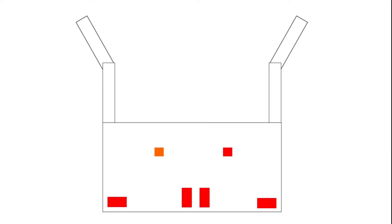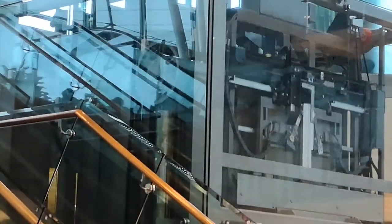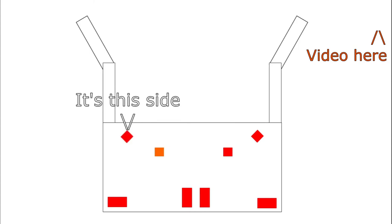Walking along towards the gate, I found a Hitachi roped hydraulic lift. This is an original 1995 feature, which looks very nice and has a very nice bell. You can actually check ID Lift 3000's video on this lift, but he actually filmed on the other side, on the western side, but it's the same as this side.